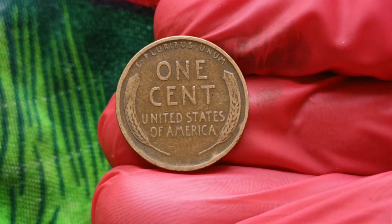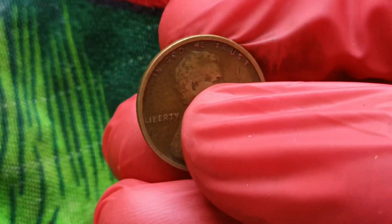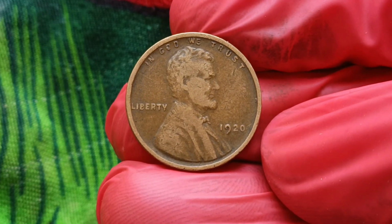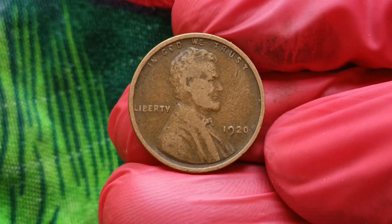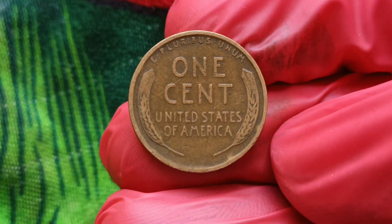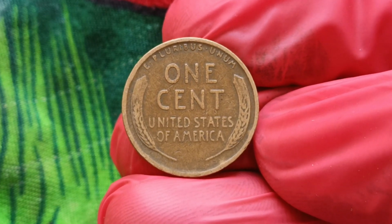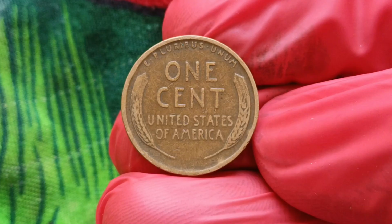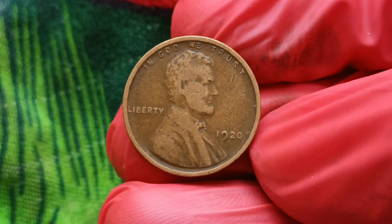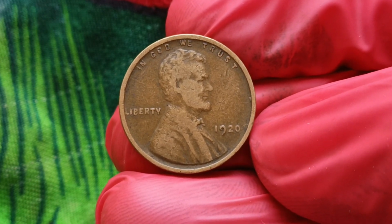Worth serious money. This coin is a treasure. This is the kind of coin that changes everything. You're holding a fortune. And most people would never even look twice at it. So what should you be doing right now? Check the date, 1920. Look under it. No mint mark. Study the surfaces. Are there natural gray and black layers? Does it look untouched? Aged the right way? Look closely at Lincoln's features. The wheat lines, the lettering. Every tiny detail matters, because this detail changes everything.